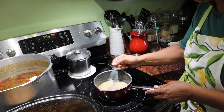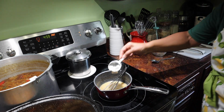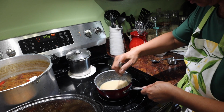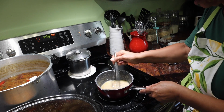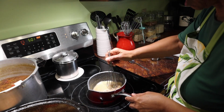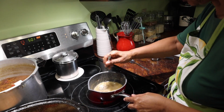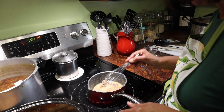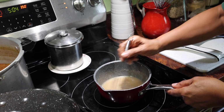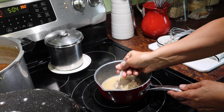Then I'm going to add a little bit more water because that flour will thicken up as it heats up. And then I return the chicken neck to the gravy, and then I'll just let this simmer till it starts to thicken up. Starting to thicken up. We'll give it a taste.